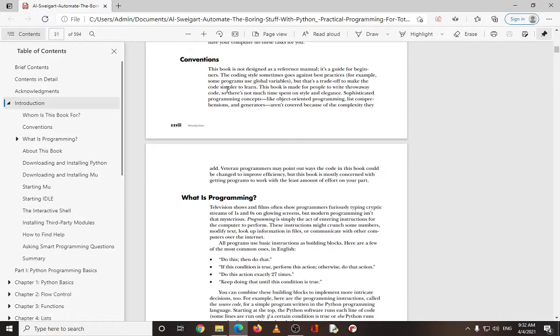So here, conventions. He says that there are some different coding styles that go against best practices. So yeah, I think we do not care much about this since we're trying to learn. I guess we'll learn all the conventions as we move along, from time to time.